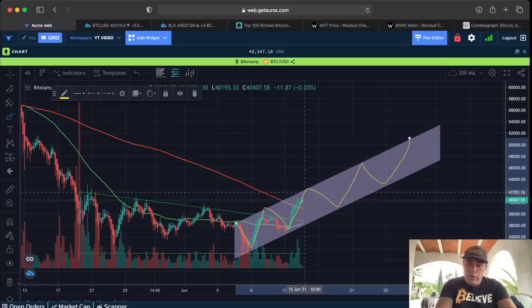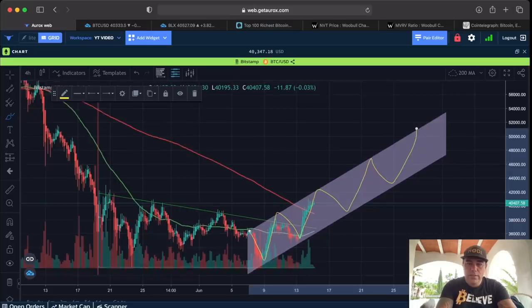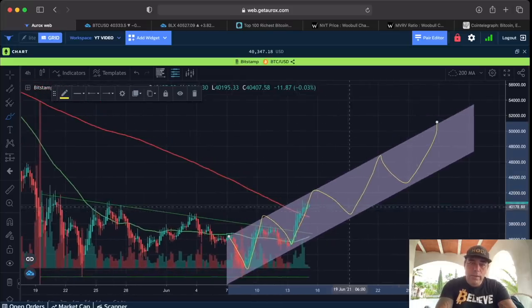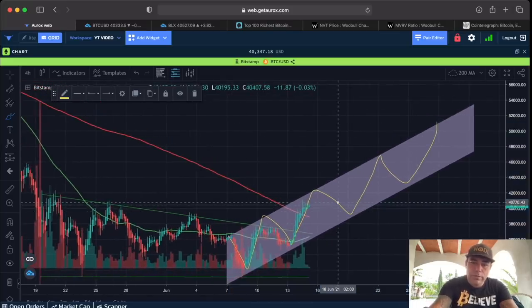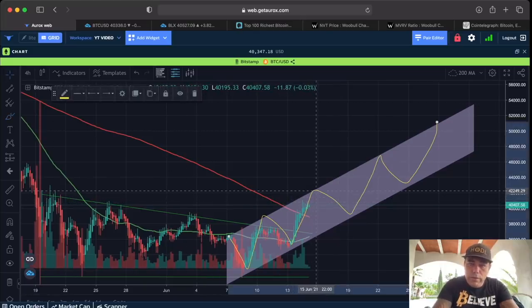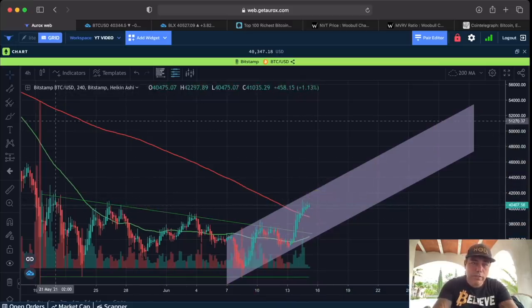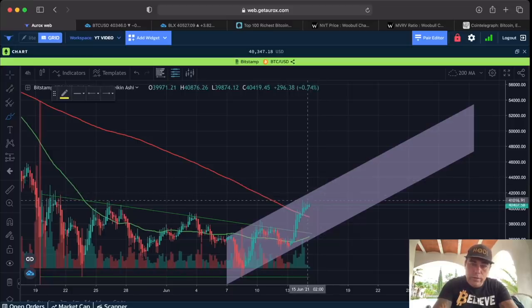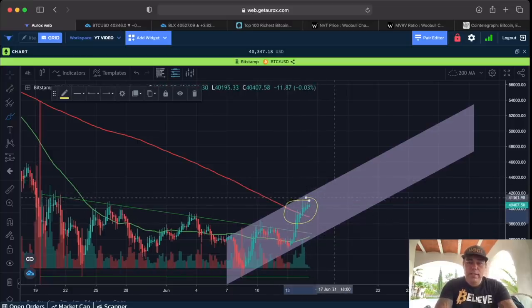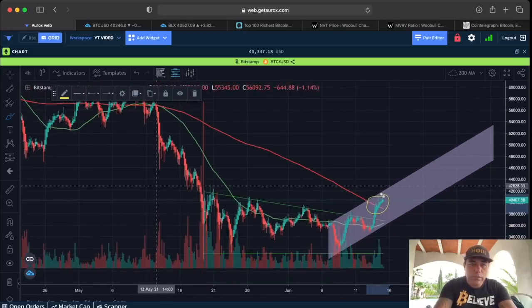At the moment, we are almost at the top of the channel. So even if we pull back to the bottom at 38k, there is no freaking out. The beautiful part I can see on this chart is that we are now again above the 200 moving average on the 4-hour chart. Here, this area, we came above that line again. And that is the first time, I think, since May 12th, if I remember correctly.